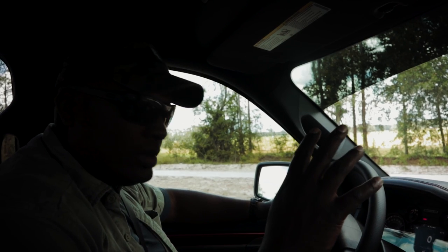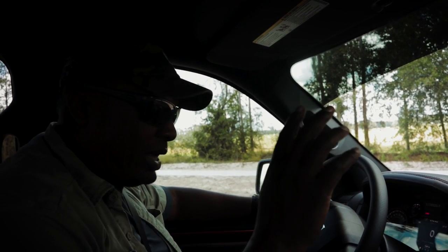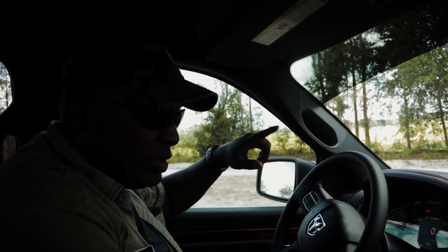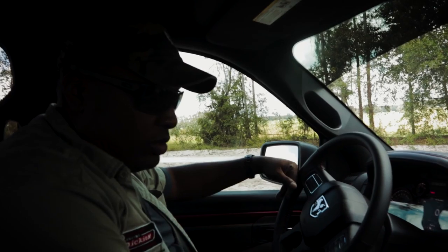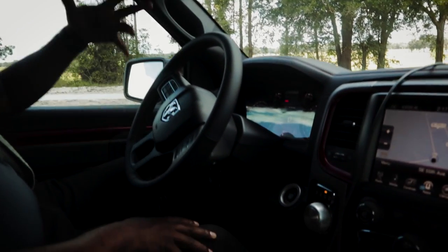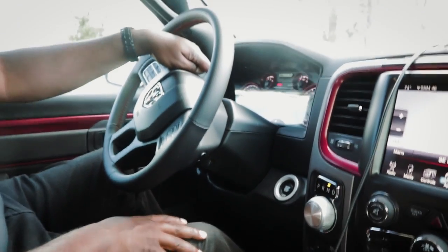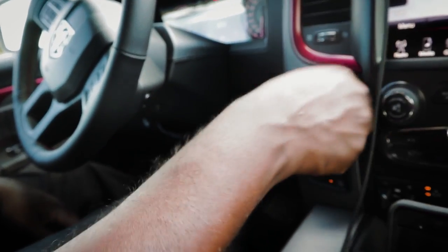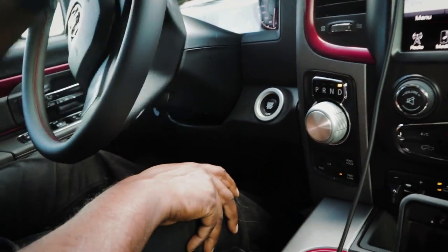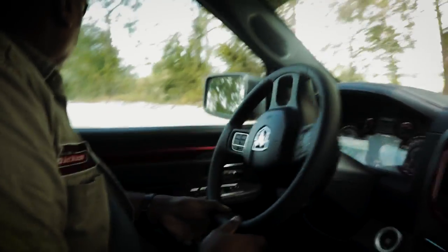Obviously I'm not always pro at reading the manual, but it's telling me what I need to do. So to shift into four-wheel drive low, you need to put it in neutral and then press the button. And then up here it's saying four-wheel drive shift. Now it's in there, see the light's not flashing. So that's what you need to do to be in four-wheel drive low. Okay, so now we're in four-wheel drive low.